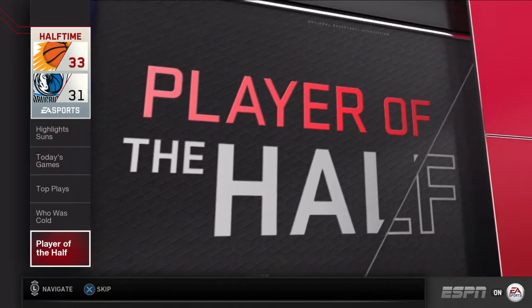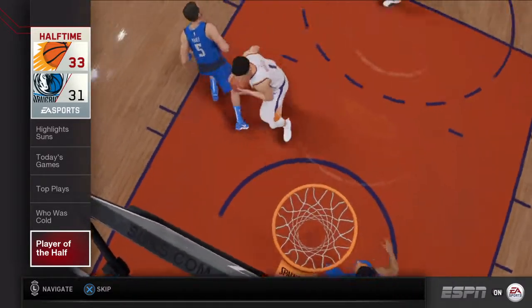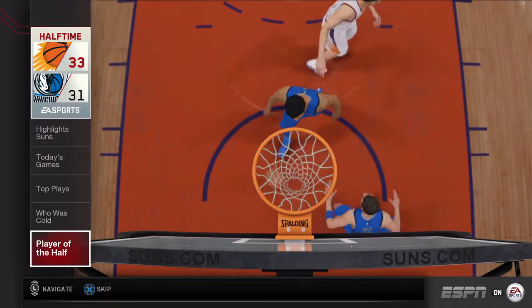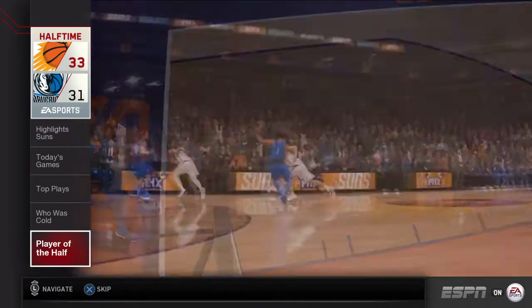Player of the half. Devin Booker has the defense figured out, and his shots are falling for him. That's a lethal combination that will be hard to overcome.